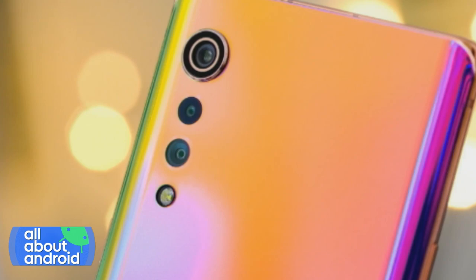So image quality is pretty bad. Overall it was pretty bad. I was a little bit disappointed with it, and the V60's was definitely better, but I don't know. I think the design of the phone is really nice.